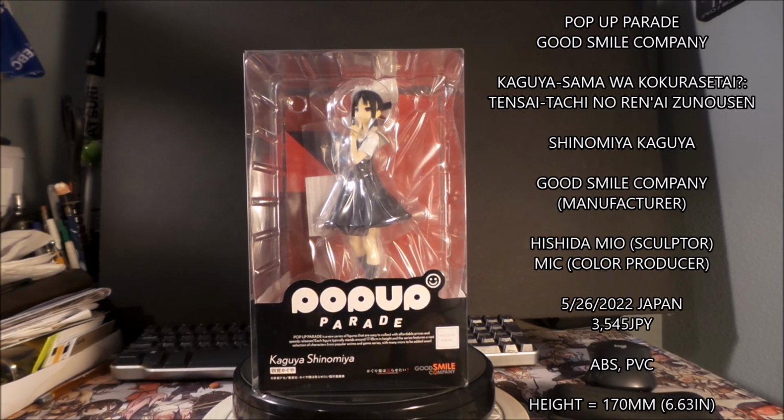The artists involved are Hishida Mio as the sculptor, and MIC as the color producer, aka painter. This was released on May 26, 2022, so it's more than 2 years old already. Wow. Yeah, that's right. This has a companion figure, the Chika Fujiwara. I'll probably do a figure show and tell on that one in the future, if you guys are interested.